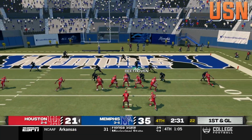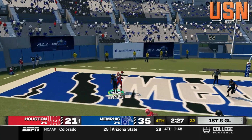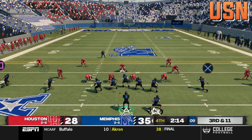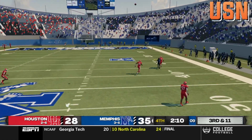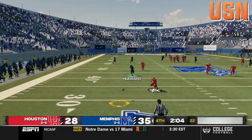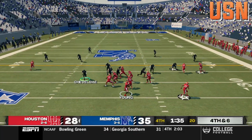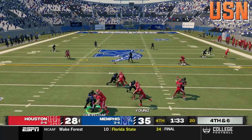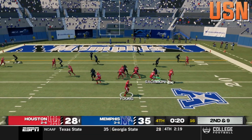Now Houston would respond well and quickly, but with 2 minutes and 30 seconds remaining, they got to make something happen, and they got to make it happen now. A risky throw, but it pays off big time, getting them now down to 35-28 on the scoreboard. We'd miss on third down there, having to punt the ball here. However, it is a pretty solid punt down inside the 20-yard line, but let's see if they can do some work here. On 4th and 6, they convert for a huge first down to keep this thing alive.